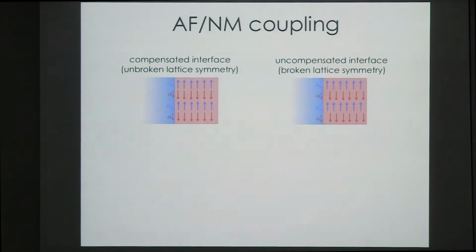So now if I apply a temperature gradient across this interface, this temperature gradient will effectively couple more strongly to one of the sublattices than to the other one. And I'll inject spin more efficiently into one of those two magnon branches than the other branch, and I'll get a net spin-Seebeck effect across the interface.